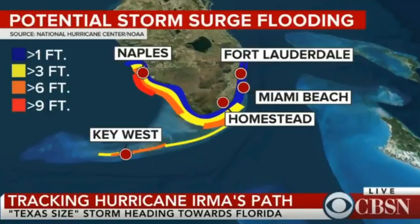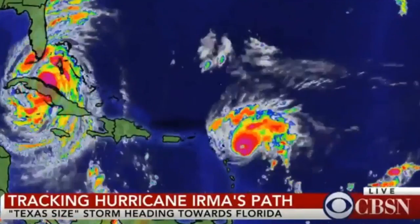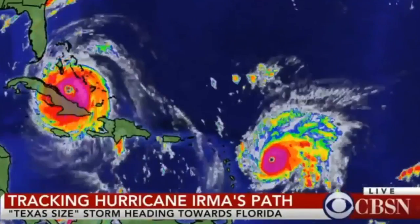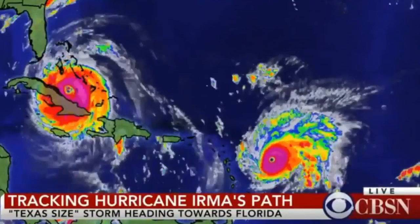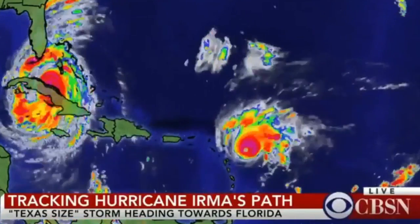You're looking at at least Category 1 strength in much of Central Florida. You're looking at at least Category 2 in the Tampa area. So that's winds over 110 miles an hour. You're looking at some really serious winds that are just starting to pick up now and will continue to get worse. We talk about Category 4s, Category 5s, but when you talk about Category 2, it's still really dangerous.